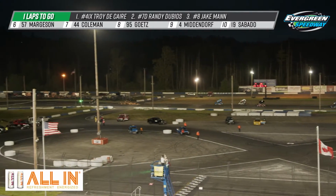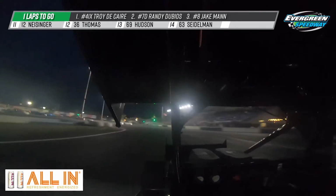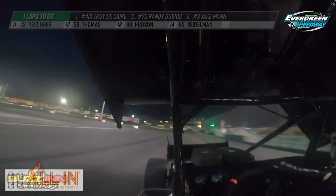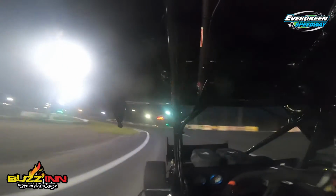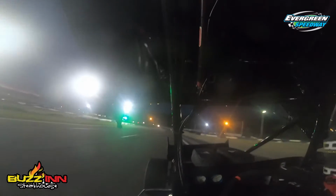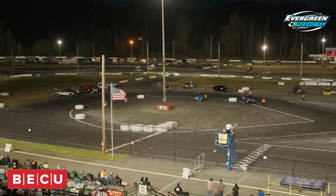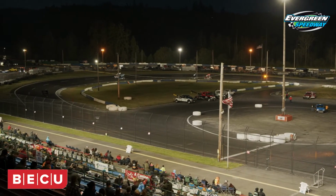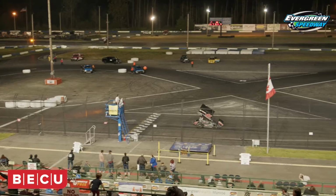Randy Dubois with a great run. You see sparks flying on that lower temperature. And here they come off turn number 4. It is Troy DeCare all the way from Tampa, Florida, your winner, with Randy Dubois P2 and Jake Mann coming from nowhere. He was, I think, 6th place when that first caution came out, able to rally to a 3rd place finish. But Troy DeCare, what a run. We'll head downstairs and hear from him.